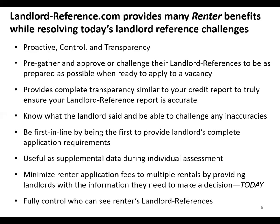We also understand the challenge that renters have, that they have to apply at multiple places, and that comes along many times with application fees. Our service now allows for you to go off and provide the complete application materials to that landlord, be able to get back a final decision to know if you were accepted or if you were declined, and then only then go off and apply somewhere else.